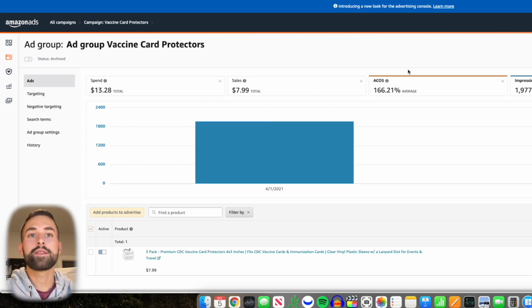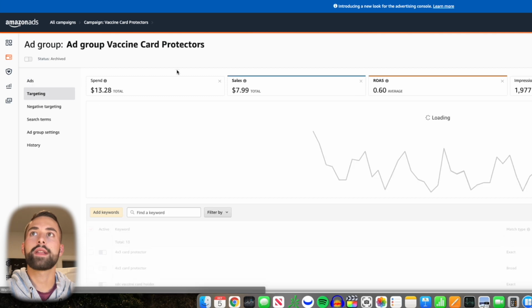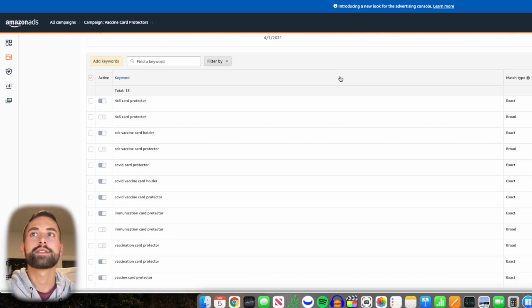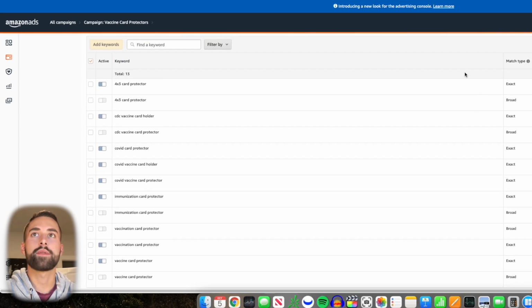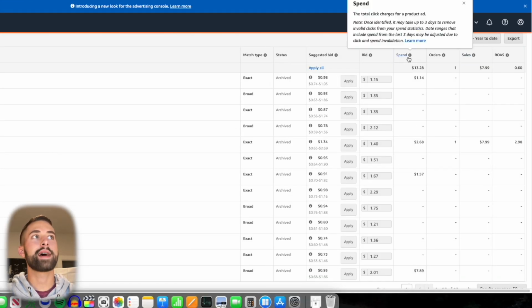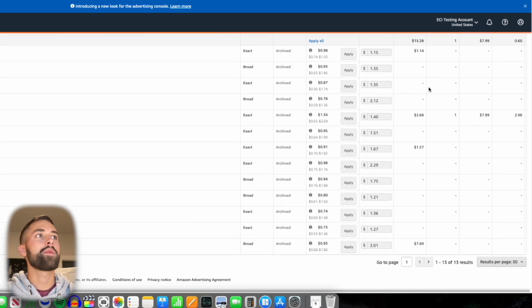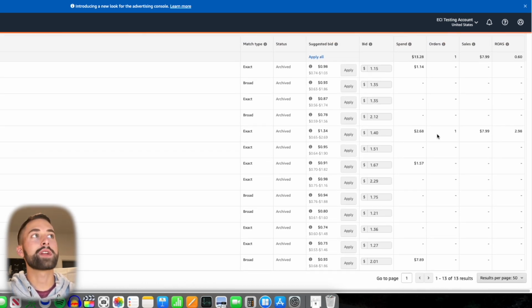Now, what you can do to decrease your ACoS is to go over to the targeting, which are the actual keywords that you're targeting for this advertisement campaign. Scroll down until you see them all. So I have a total of 13 here. Now look on the right side here where it says spend, orders, and sales. What we'd want to do is go to the keywords that are not producing any sales during that duration of time, and we want to either add them to our negative keywords or we can just deactivate them by selecting this.